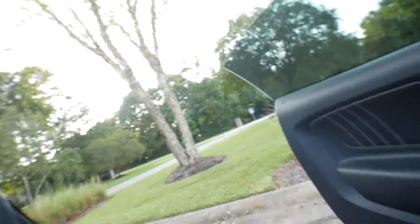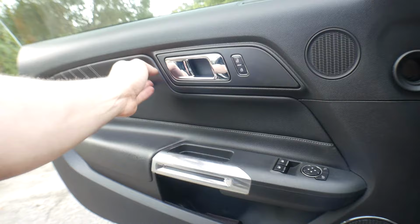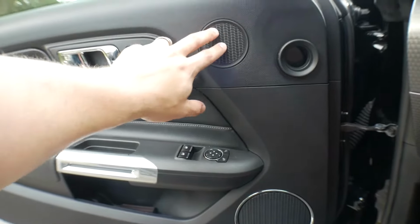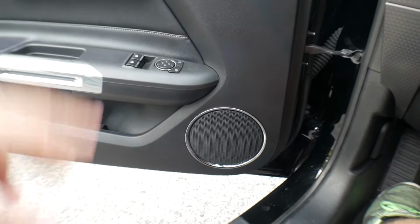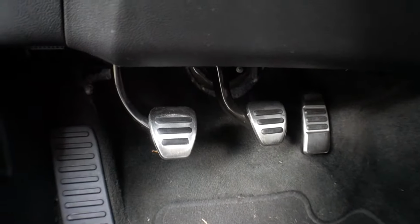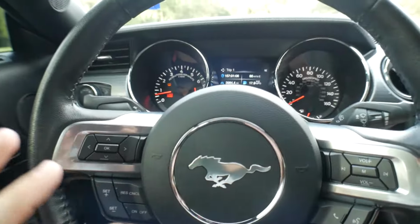So let's spin around and start with the door panel. Really the only difference on the door panel is you get a little bit of a nicer leather insert here than you get on a base car. All of this is the same. And then you have a second speaker here because you have the 9-speaker shaker system versus the base radio. On a base car, you only have that one speaker. And you have a little nice chrome trim. You get the illuminated door sill, which is actually really nice. And down here you have aluminum pedals versus the just black pedals you get with a base model car.